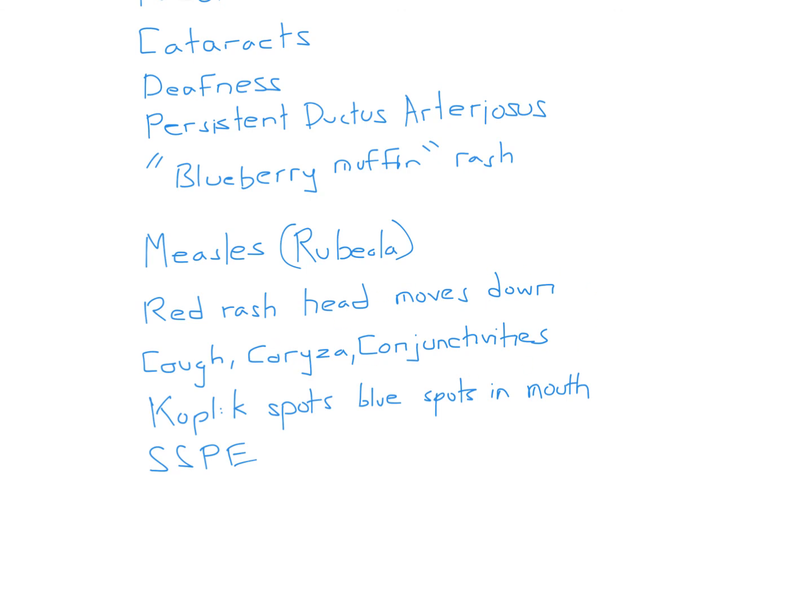And then the other one is going to be Koplik spots, which are going to have blue spots in the mouth. And the complication with this is after a few years, the infant can develop SSPE, which is subacute sclerosing panencephalitis, so a really dangerous infection of the central nervous system.